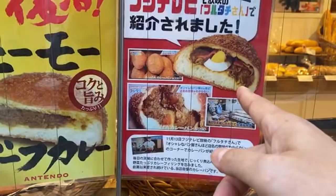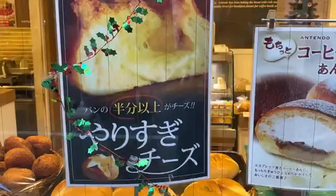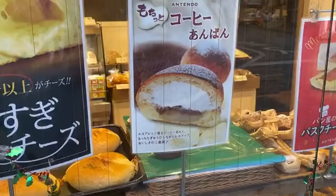That looks really good. And then this one looks so good too. This one has cheese in it. Look at that. It's like a melted cheese inside of the bread. Too much cheese, it's promoting. It's too much cheese. And this one has the coffee anpan. So they got some good stuff in here.